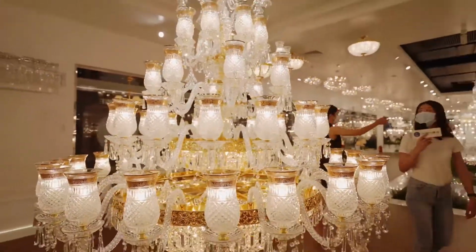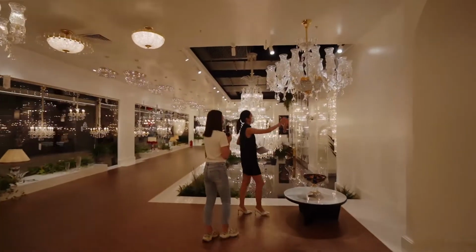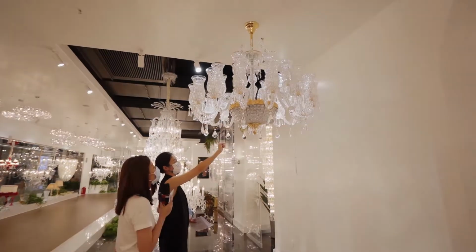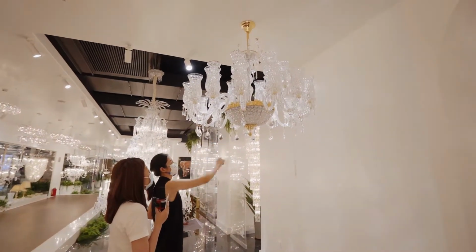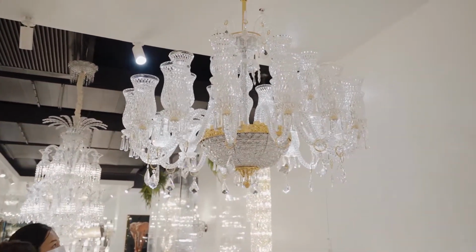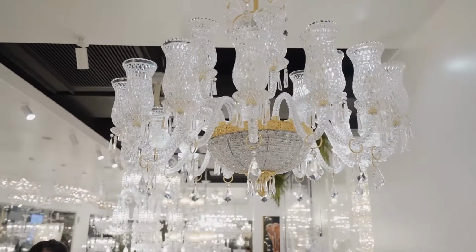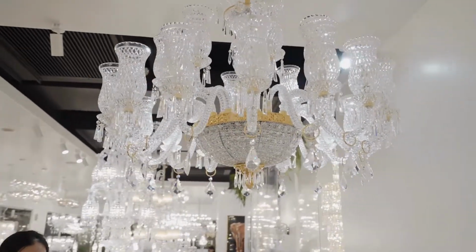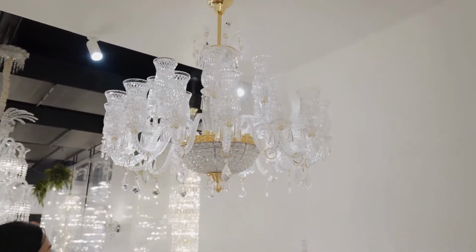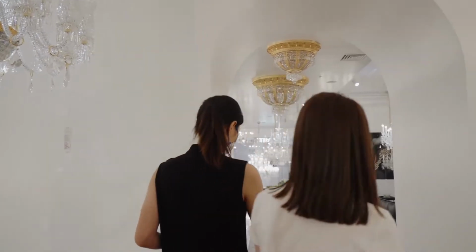For this one, you can see this bottom crystal. We use two levels of crystal, not one level. Maybe the cost will be higher, but it looks more full. You have very good design and special design. Now let's go in this place, I want to find out more inside.